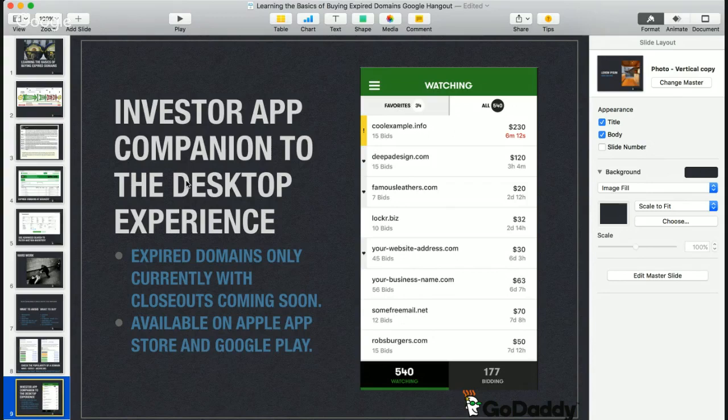You can also see any of the names that you're bidding on through the app and do similar things. You can set favorites on them. You can see that on the left-hand side. You see a little heart icon. That means it's a favorite. And the cool example.info has an exclamation point in yellow because it's ending very soon, 6 minutes and 12 seconds. So you can quickly see all your activity that you had on the computer on your phone.